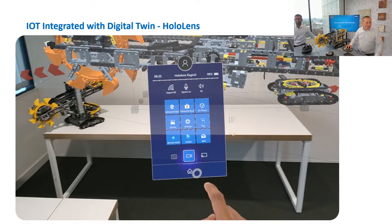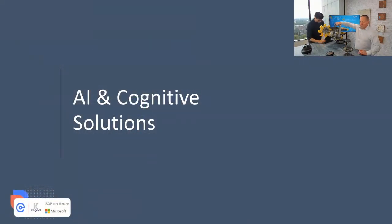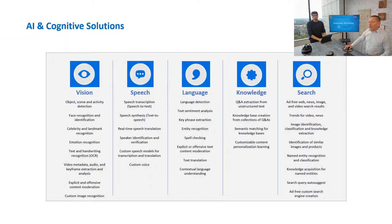Thank you, Doug. So next, we are going to be talking about AI and cognitive services. So I'll get rid of my Lego. Okay, and we've got Hamad here. We're going to be covering three different subject areas. We've got image recognition processing using Custom Vision, which is another Azure PaaS service, robotic process automation using Power Automate, and virtual assistants using chatbots. So first of all, Hamad is going to take us through cognitive solutions. Give us an overview, Hamad.